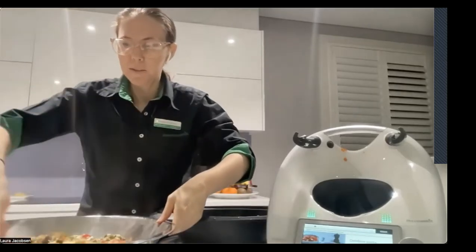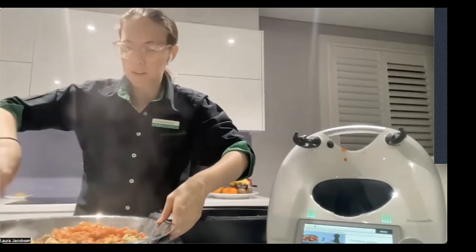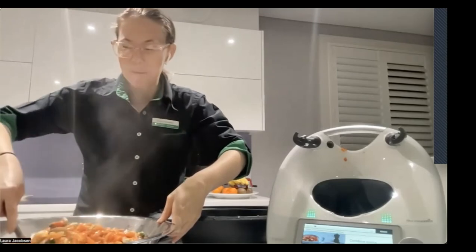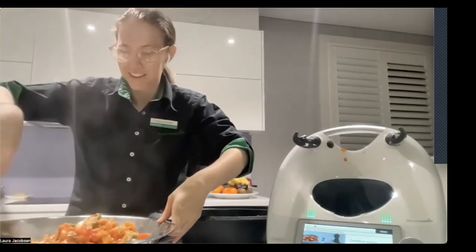So then it's just a matter of stirring it all through. It smells really good and I'm actually hungry, so this is great.